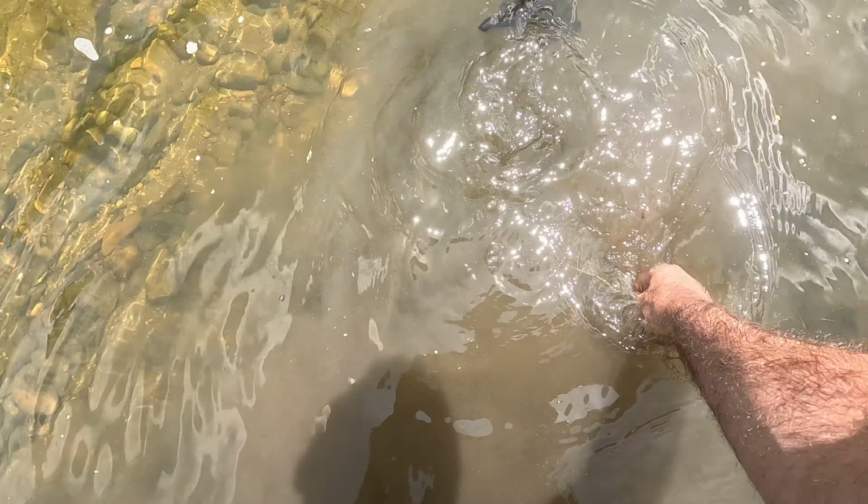I just love watching the bobber disappear. It's just so exciting. If you fish with bobbers, then you know what I'm talking about. You just can't beat the feeling, the excitement of just watching that bobber go down. It's just one of my favorite ways to fish. I love fishing in creeks and rivers.